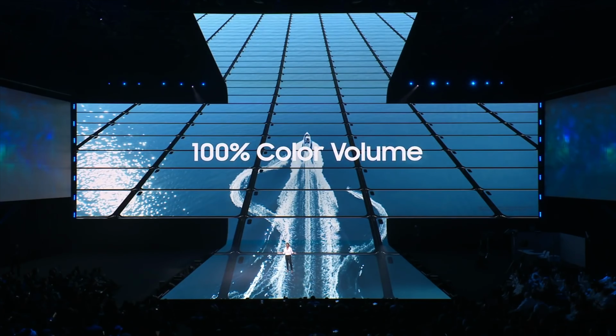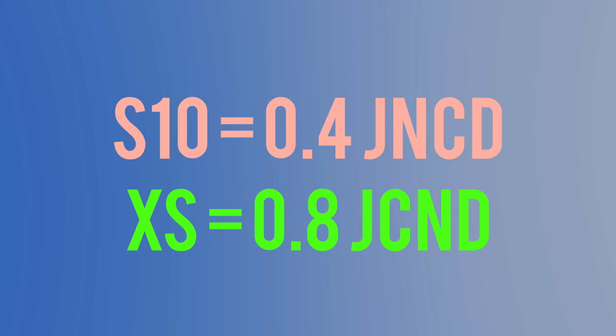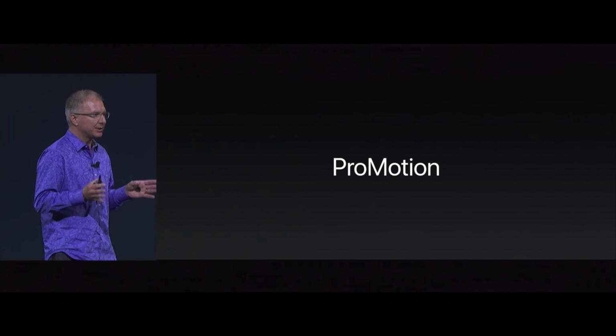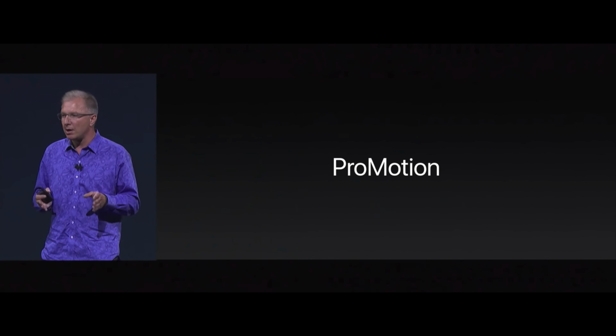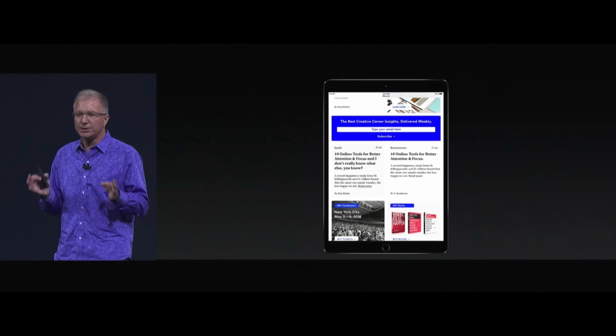The S10's display is also the most color-accurate display in any smartphone, with slightly better DCI-P3 color accuracy than Apple's iPhone XS Max. We haven't yet seen the display in person, but we'll be comparing it to the XS Max as soon as we get our hands on it. From the looks of it, Apple's gonna have to add ProMotion technology to their 2019 iPhones if they want to top Samsung's Infinity-O Display. For the second feature, it's the design.